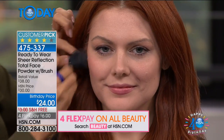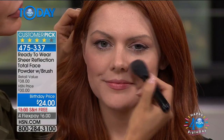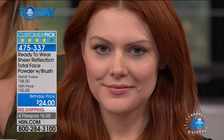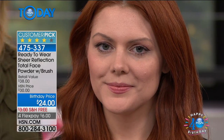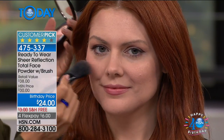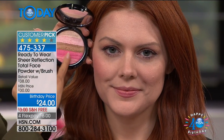So if you're looking at it and you're like, well, I want something that's easy, something I can use all over my face and also as blush and also as bronzer, it couldn't be simpler. And this is a great transitional product for your makeup bag. If you're traveling this summer and then going into fall and winter, you're going to use something like this because we all need that complexion enhancer. And that's what this is. So I've just done a little bit on Julia. I'm building up her cheeks with these blush shades that are in here, if you can see that.